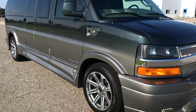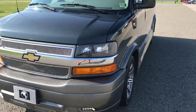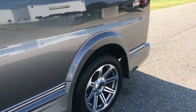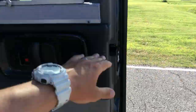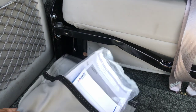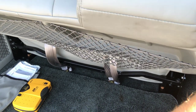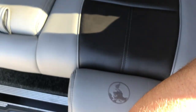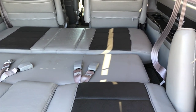There you guys go. As you see, an absolutely gorgeous van. Quick recap, 2017, 10,000 miles, completely loaded up. Comes with everything they come with new. Let me just give you a quick glimpse of the back real quick. Books and manuals. Inflation system, all your brochures and paperwork there. In addition to folding down, it also slides backwards and forwards.